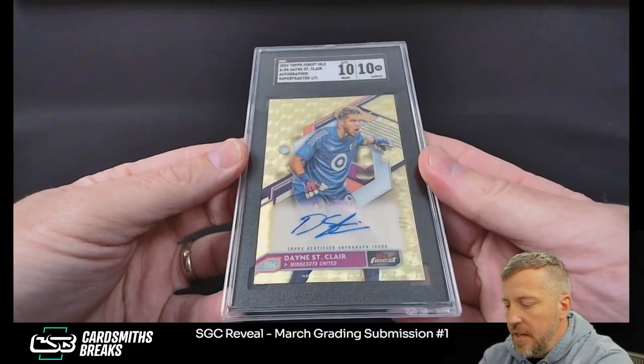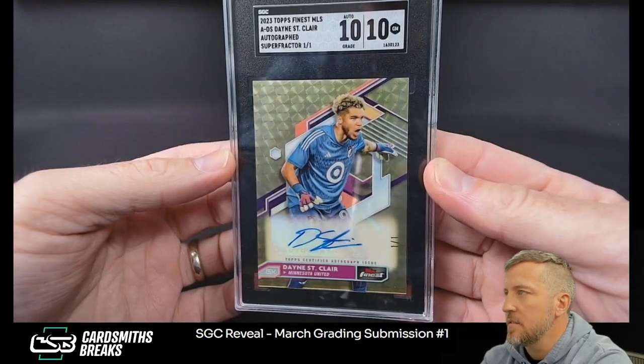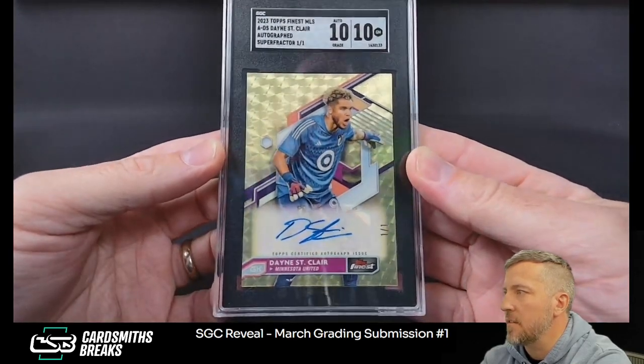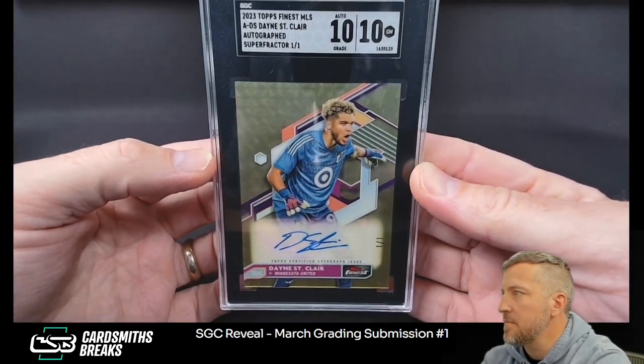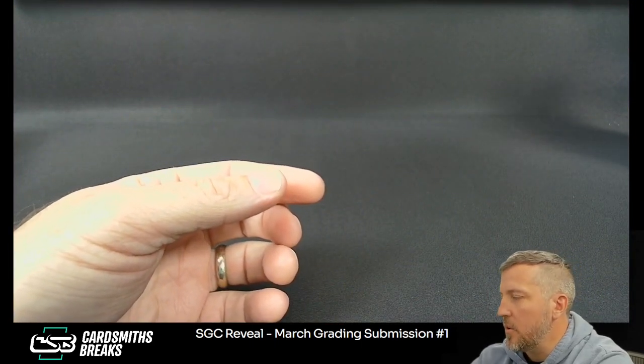And who can forget this? ECCF remarked, this is the greatest card he's ever seen pulled live at CSB. A Dane St. Clair Super Fractor 1 of 1 from MLS Finest. And again, ECCF, you'll have to ask Really Gray if he's selling it. I'm not going to get in the middle of that. Everyone knows you want to buy it. He knows you want to buy it. I don't know what more could be said on it. Yeah, he said that. He's not even here for these jokes.